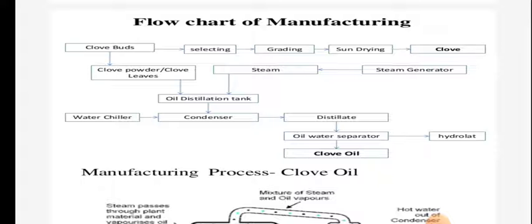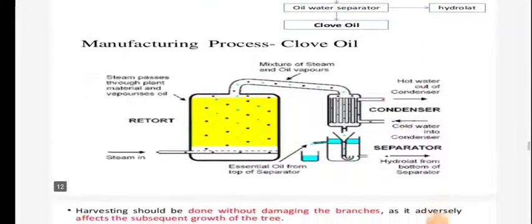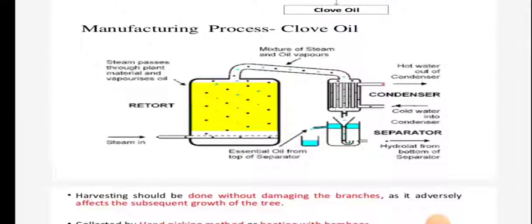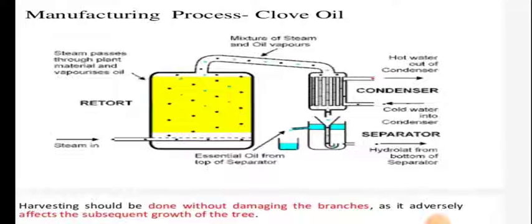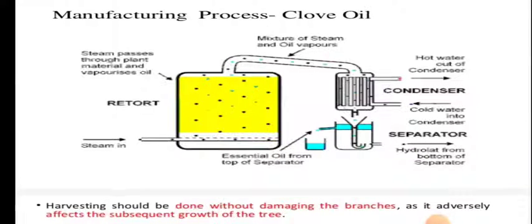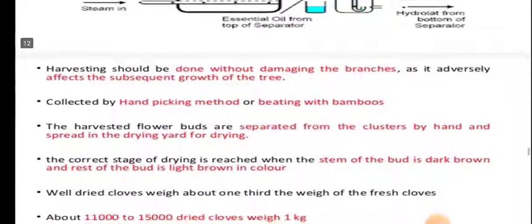Then water chillers and condensers are there. So clove oil is also manufactured. This is the general observation for the clove oil. As we know, the steam distillation unit is there. In this one, a large retort is there. Here the plant material is kept and the steam is passed. After condensing, it is collected into a separator, and the oil is separated.